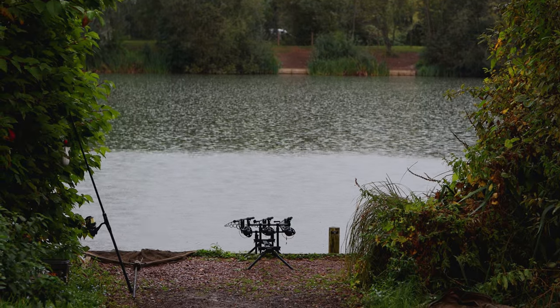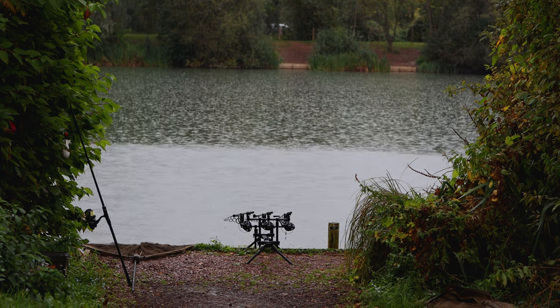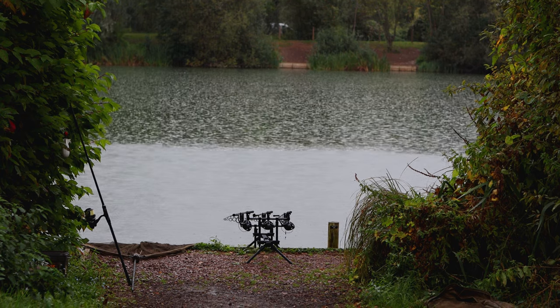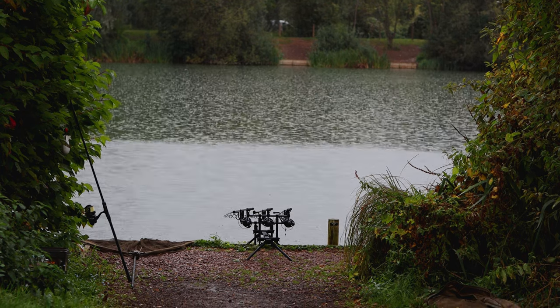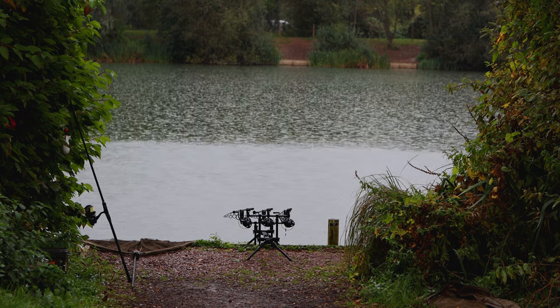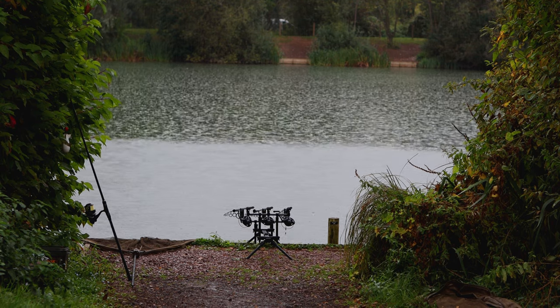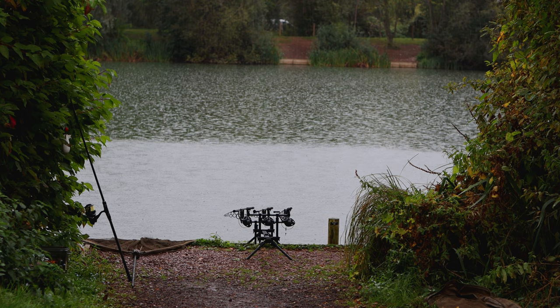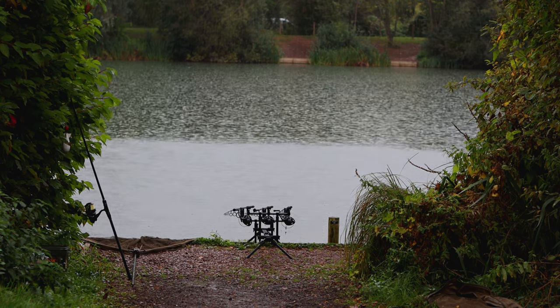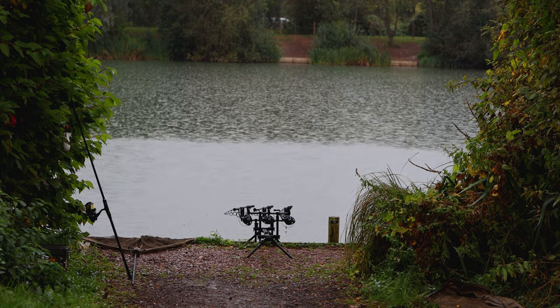You can probably hear it, the rain's absolutely coming down now. I've had no bites or any indications at all today. It's a bit annoying, but I've not been here that long. I'm going to be sticking around for a little while now, so if I'm going to get a bite, it's probably going to be in the next 12 hours. So I'm crossing my toes, my fingers, crossing the lot, and hopefully get something.